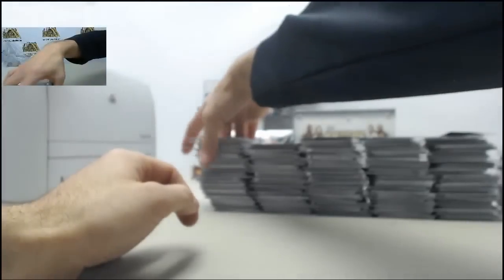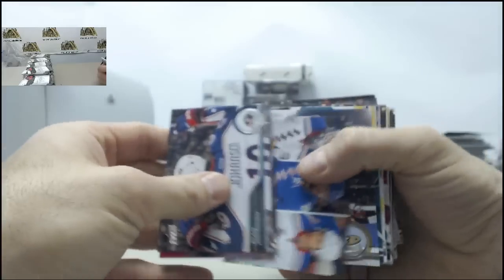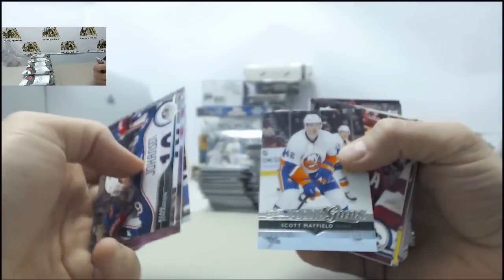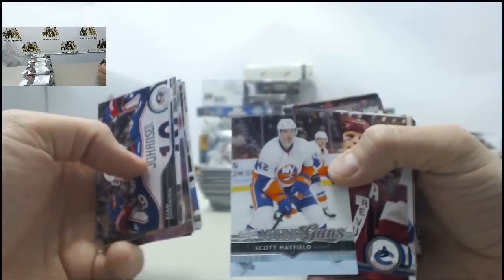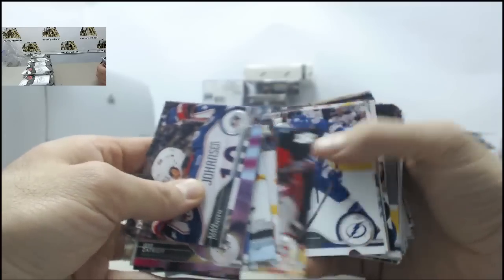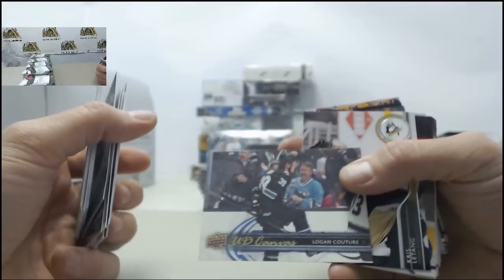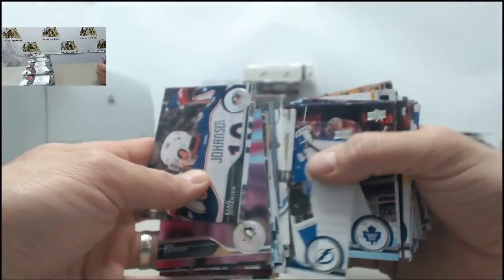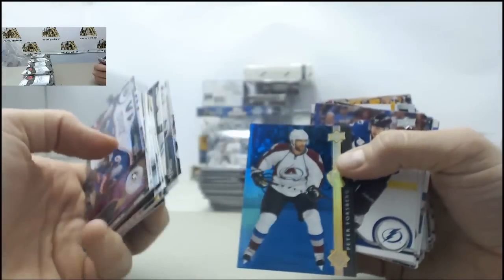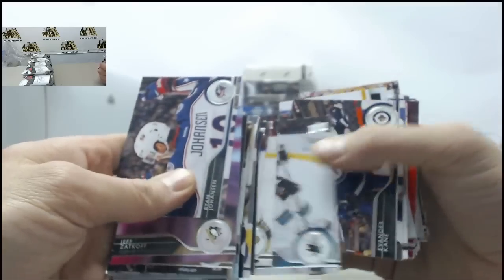All right, we're halfway home. Six boxes to go. First Young Gun, box number 7, Scott Mayfield, New York Islanders. Next insert, Logan Couture, San Jose Sharks, Upper Deck Canvas insert. Next insert, we have a Shining Stars, Peter Forsberg, Colorado Avalanche.